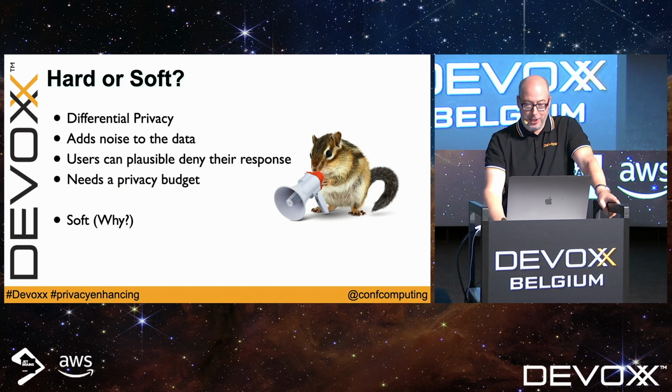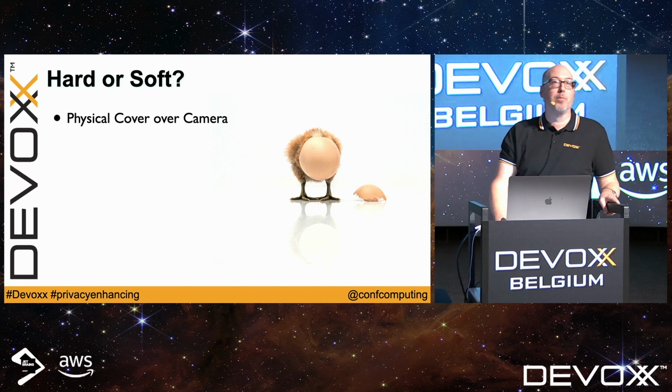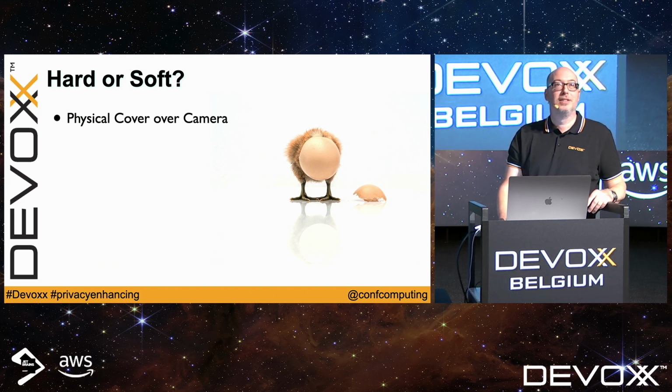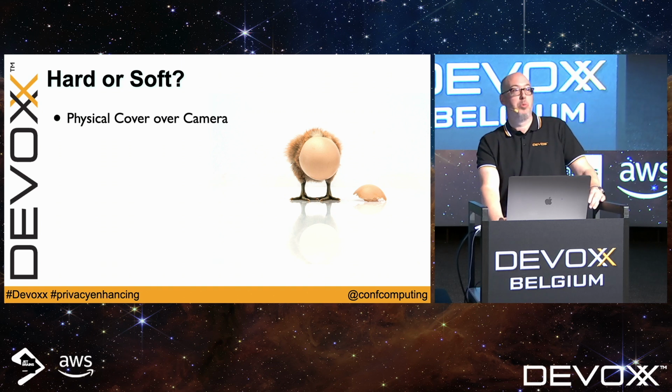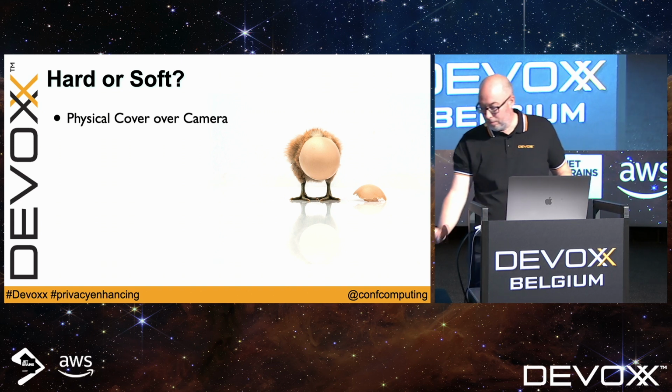Well, hopefully this next one should be less controversial. Let's have a go at this one. Physical cover over a camera. So we've gone for a hardware approach here. Is this hard or is this soft? Is it hard? Yeah, soft. Any softs? Ooh, just a couple there. I've gone with hard for this one because you're not relying on the operating system manufacturer. You're not relying on anyone else apart from yourself to provide that cover.